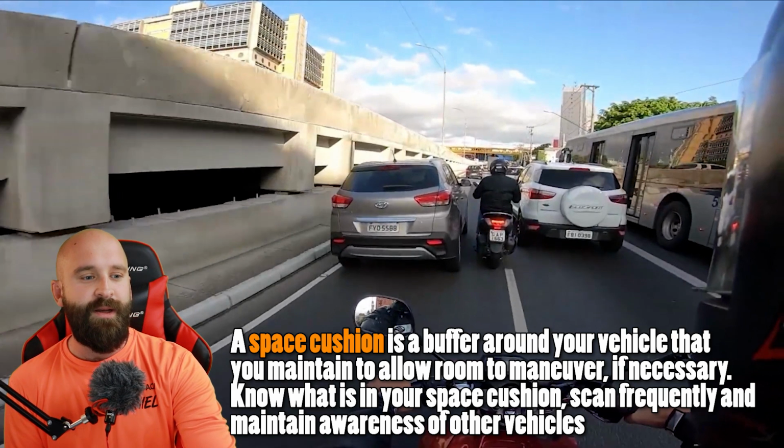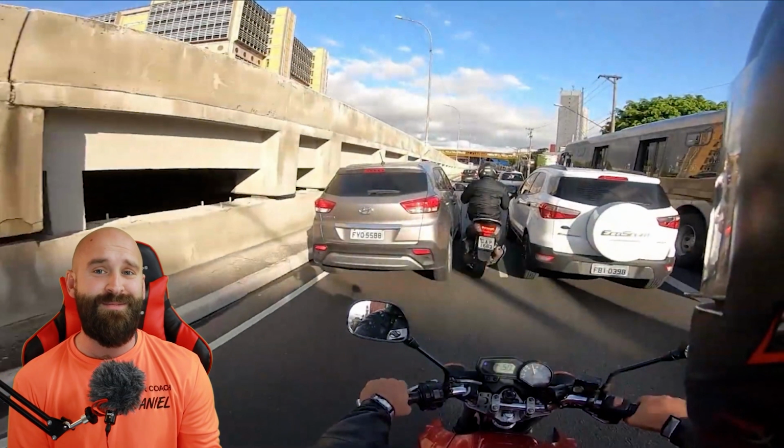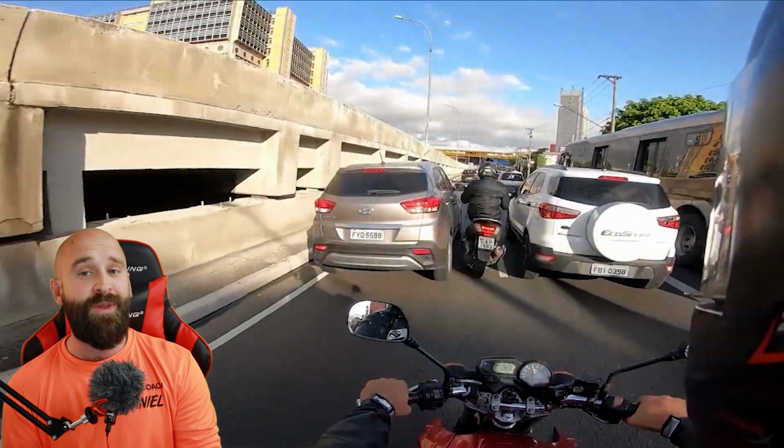So that's what's happening here. He's going to go ahead and move forward a little bit, and it's going to cause the rider to do the same, but the rider doesn't have room to the left. And that's a big problem with lane filtering.